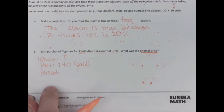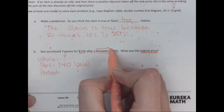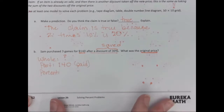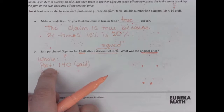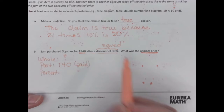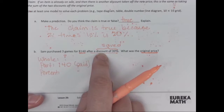So, what's the percent that he paid, Leilani? 30% was the amount of the discount. So that's the amount that he didn't have to pay, right? That's the amount that he saved. Remember the table we filled out yesterday? Yeah, and how we had to keep the percent paid with the part paid and the percent saved with the part saved? Well, this is the percent he saved. It's okay. The discount is the amount you don't have to pay.